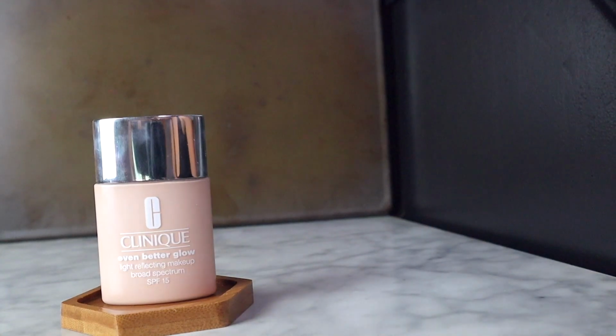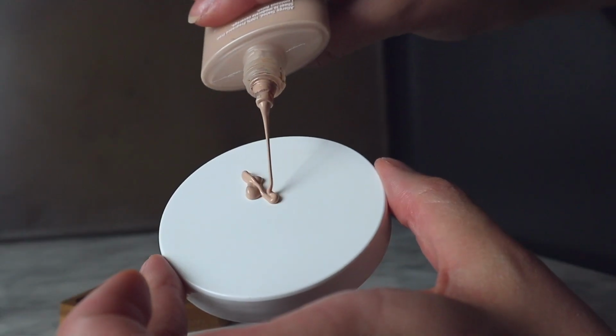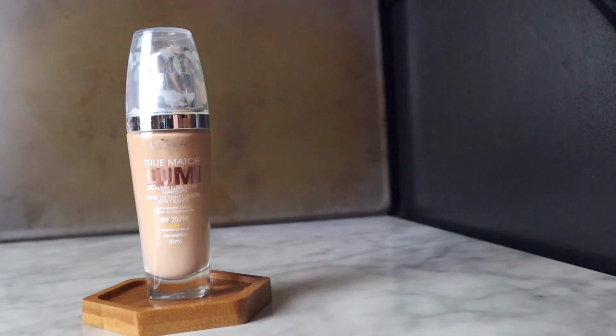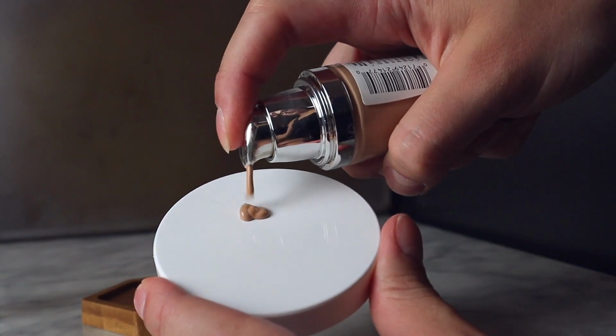Then we have the Clinique Even Better Glow Light Reflecting Makeup. The finish of this is natural, but definitely illuminating. The coverage is medium. I really liked that you can apply this with your hands. It's an easy squirt. It's the closest I can get to a tinted moisturizer. I didn't like that this doesn't last very long, and even though I got a yellow shade, it would turn a little pink on me. And this is a real winter shade, so I don't need it, and it's old, and it's done.